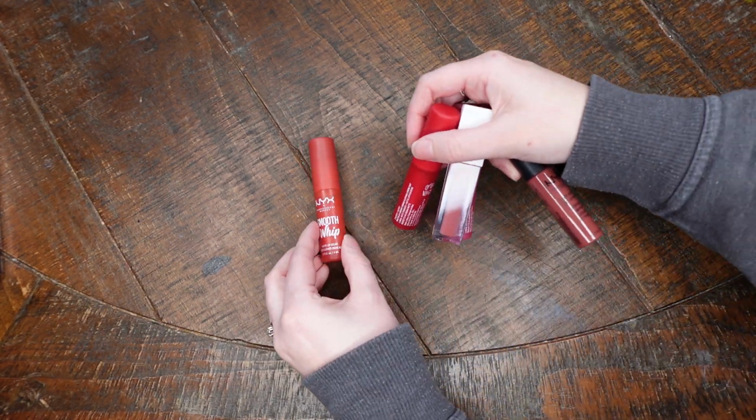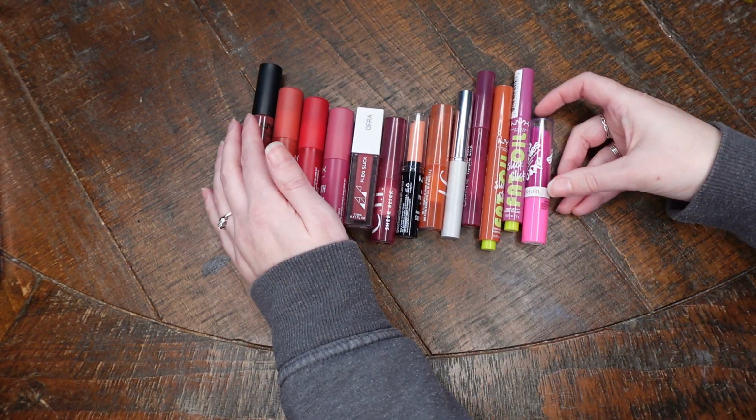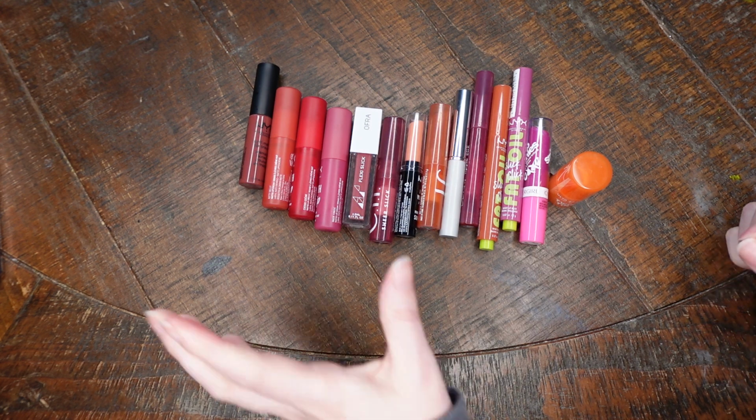Okay, this next section is, I'm just going to call it my random lip section. All right, we have here 14 different products, mostly from NYX and e.l.f., but there's a couple others in here. So let's just get started on this side.